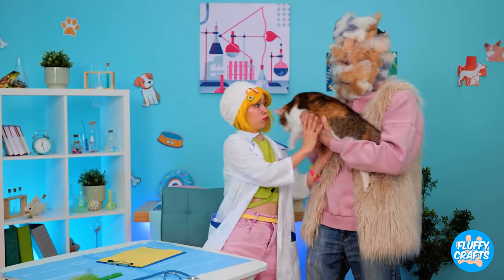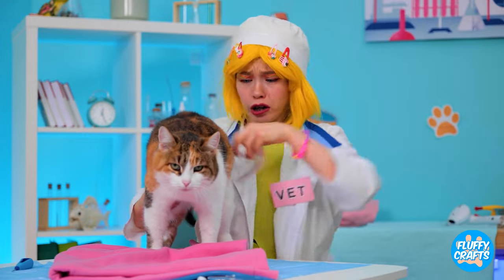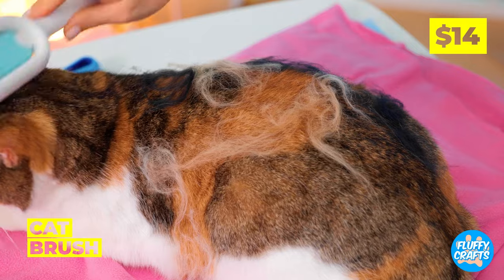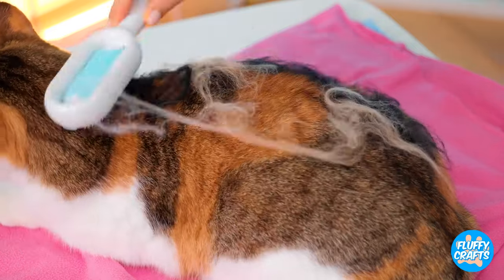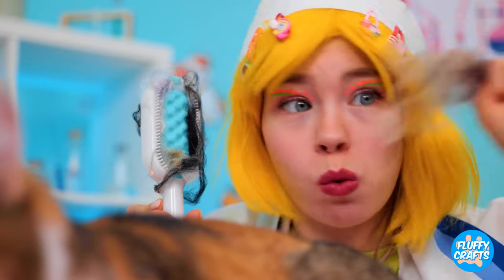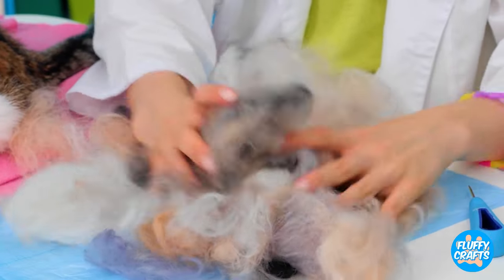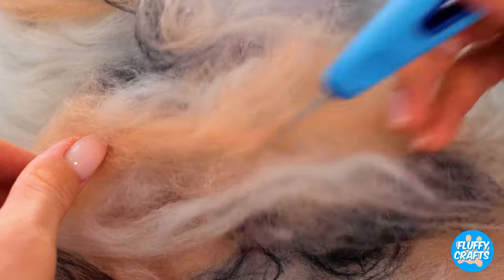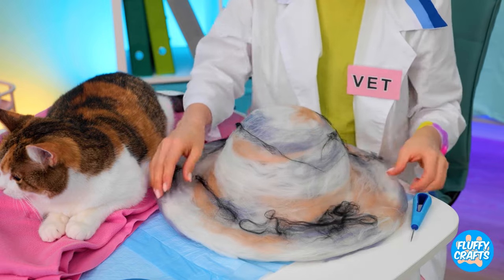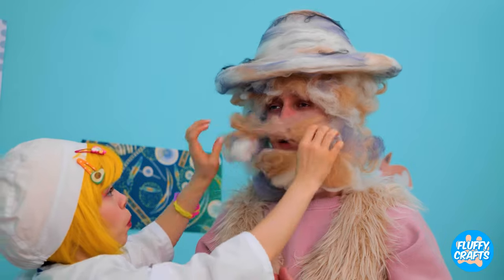Ooh, something tells me Kitty's got a shedding problem. So, grab your cat brush to fix that fur. Ooh, that's a lot. Let's collect it all in a pile. And put it to better use. Look, we've made a hat. It's a regular chat chapeau. And we should probably clean up all that hair.